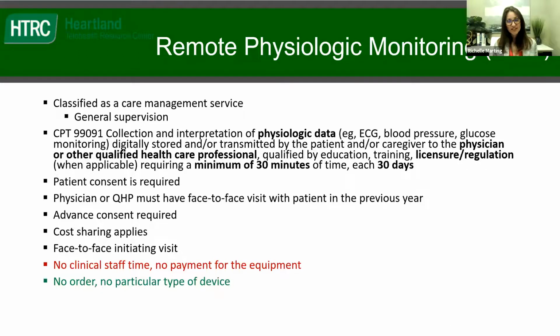General supervision is more relaxed. It means that the professional who's billing for the service still is responsible for the overall care and management of the patient, but there's no physical presence requirement to be in the office suite with the clinical staff doing the monitoring or in the office suite where a patient is located.